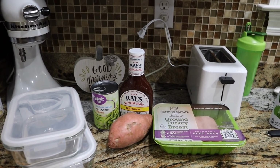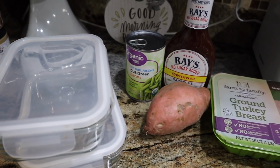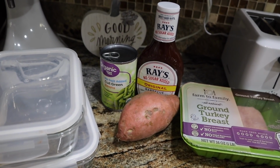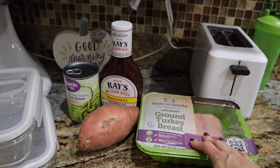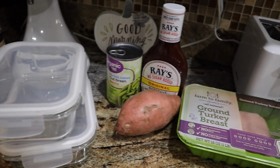That's it. So what I'm gonna do on a sheet pan is I'm gonna cut my sweet potatoes into cubes. I'm gonna spray it with some non-stick, some seasoning, and I'm going to bake it at 350 degrees for 30 minutes. I'm just going to brown up my ground turkey and then I'm gonna throw it all in a bowl basically. Y'all know I like throwing things in a bowl. That's like my jam. So this was calling my name.